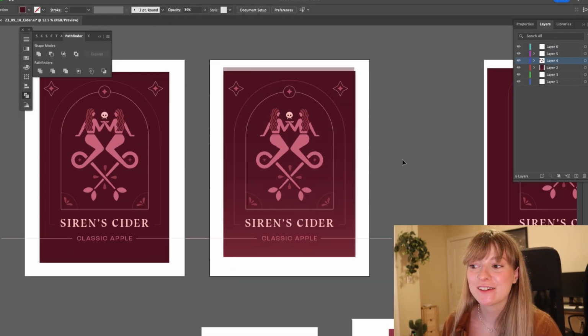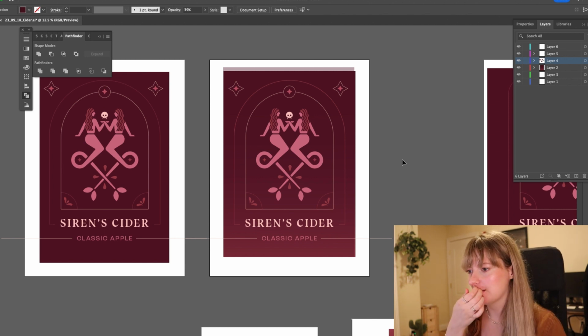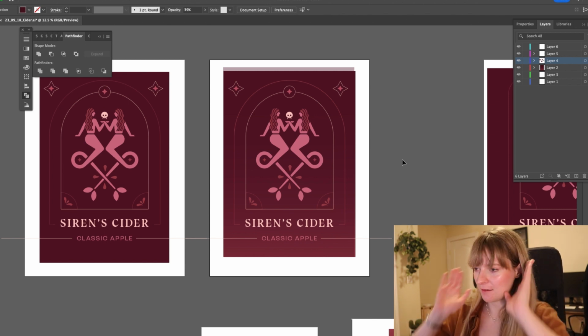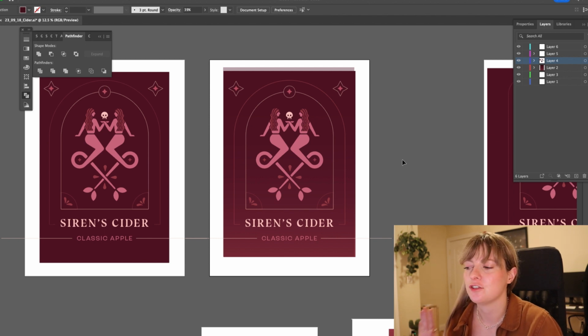All right, so I think it's looking really good. I really like that extra touch of the gradient. I just felt like it needed a little bit of depth, just a tiny bit. It was feeling a little flat, and I think that was just enough.